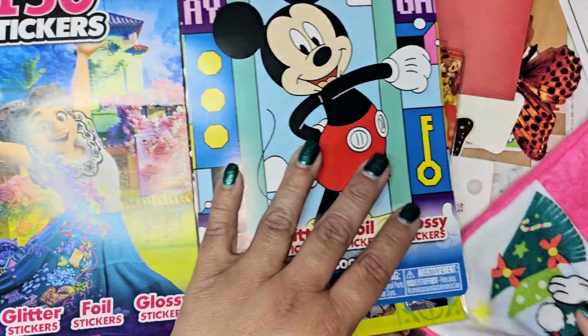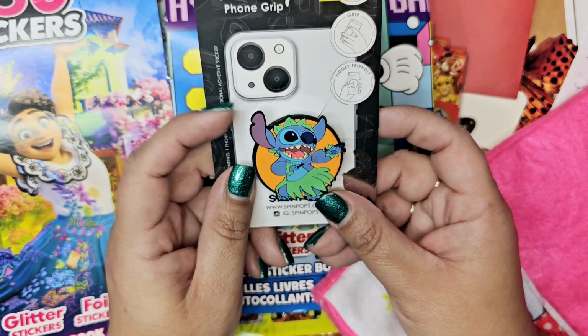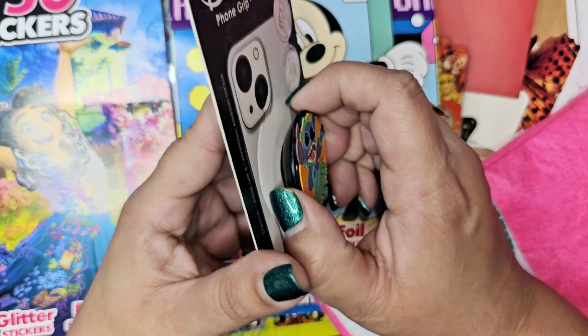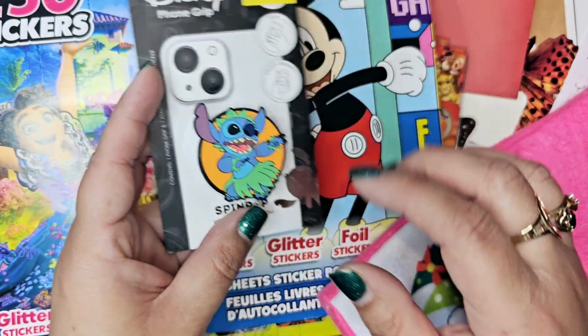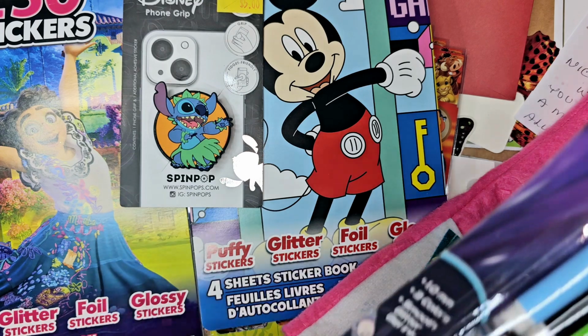That's really nice. And then, let's see, there's more in here. Oh my gosh, how cute! It is a Stitch little pop thing for your phone. How cute is that? I'm gonna have to hide that. My dad and Sunny Boy are obsessed with having these on their phone, and I just bought my dad a Mickey one while we were gone.